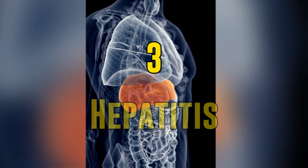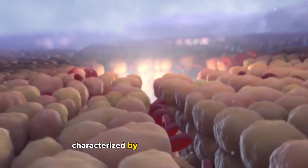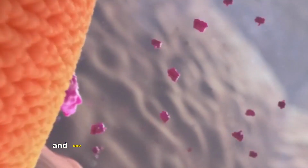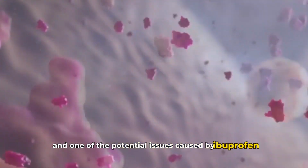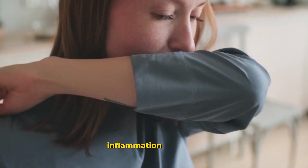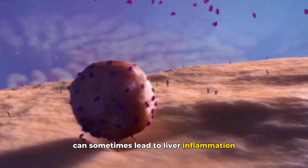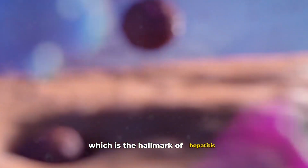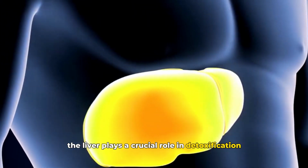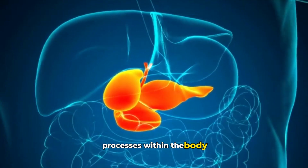3. Hepatitis. Hepatitis is a condition characterized by inflammation of the liver and one of the potential issues caused by ibuprofen. While effective at reducing pain, inflammation, and fever, it can sometimes lead to liver inflammation, which is the hallmark of hepatitis. The liver plays a crucial role in detoxification, metabolism, and various physiological processes within the body.